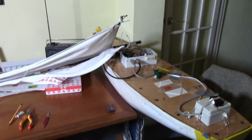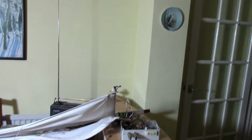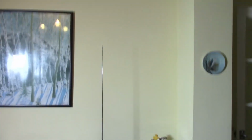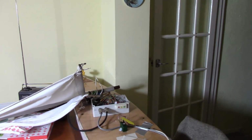One of the problems I have now with this new deep keel is that I cannot actually erect the mast in my hall because the ceiling is a couple of inches too low. So testing it, I have to put it horizontal like this, which is a bit awkward.